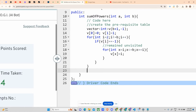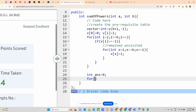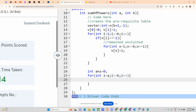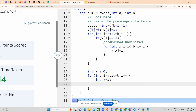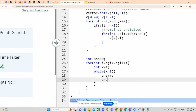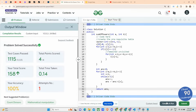Now proceeding towards the solution. Our answer is currently 0. For int i going from a up till b, i plus plus. Now int x equals i. Sorry. Now while x is greater than 1, answer would be incremented. Correct. Then x would become x by v of x. Now return your answer. Let's try to compile and run the code.